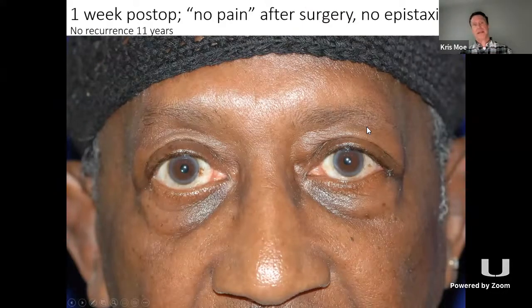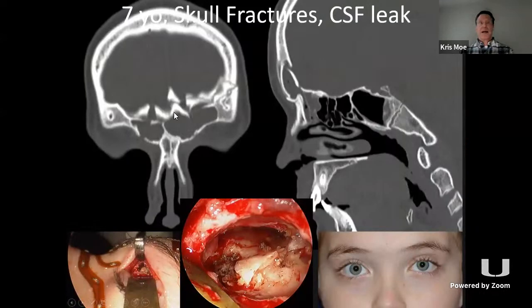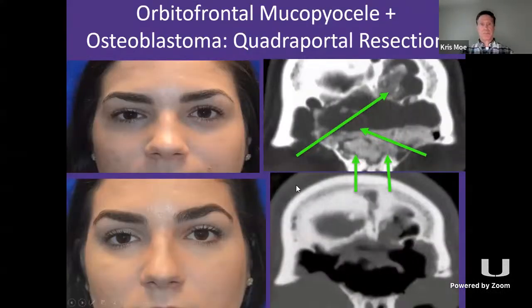He said he never had pain after surgery, took no pain meds, and this was done 11 years ago, and he never had a recurrence, and I've done others similar to this. Here's a 7-year-old with anterior and posterior frontal sinus fractures with a large CSF leak. Again, you can go right through the upper eyelid. You remove the mucosa from the frontal sinus. And here's what he looked like 2 years ago. Never had diplopia, CSF leak repaired.